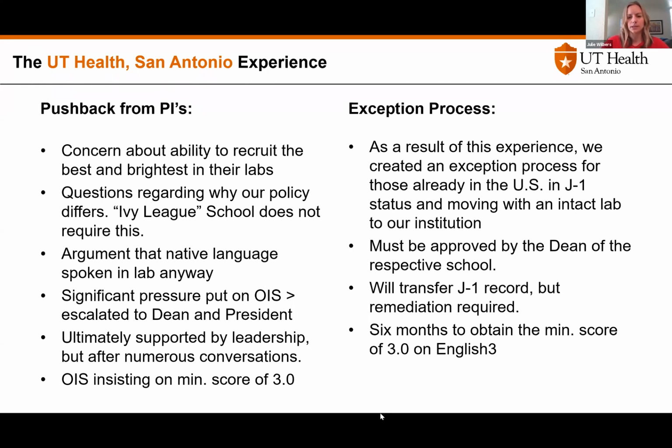record will be completed. And the dean ultimately ended up standing by our policy, allowing us to develop an exception process and insisting that he would help us enforce it. So this preserved, we think, the integrity of the policy and ultimately provided a release valve for specific situations.